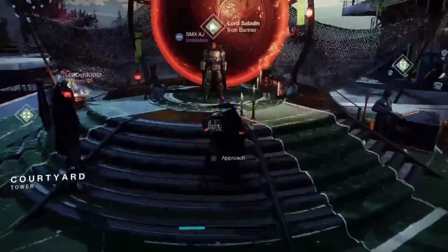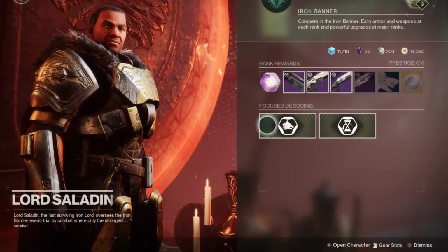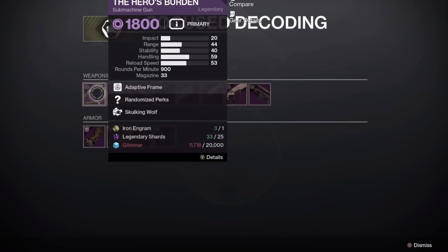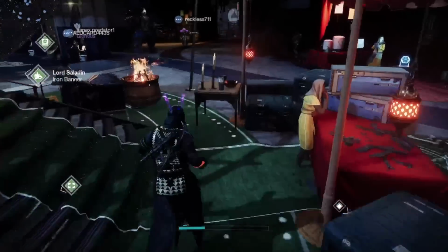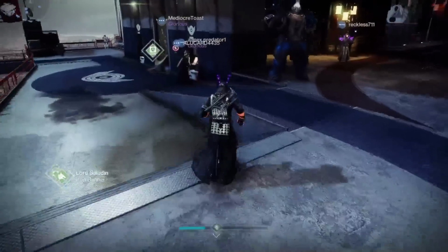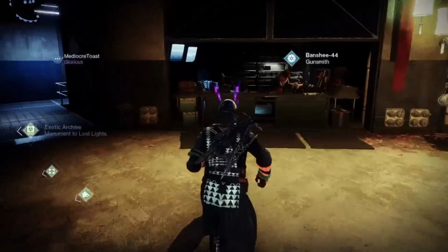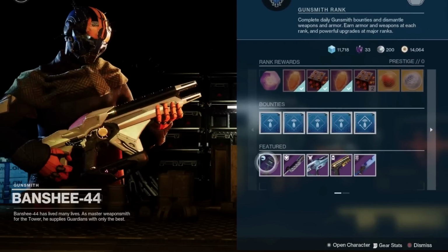Remember that if you are farming Iron Banner, one of the best weapons to be on the lookout for once you get some engrams is the Hero's Burden. This plays very well with the right roll into Void 3.0 builds, specifically for the Hunter. And then we'll just briefly go through, if I don't get blocked by a Cabal, what Banshee 44 is selling. And then we'll run down to Ada.